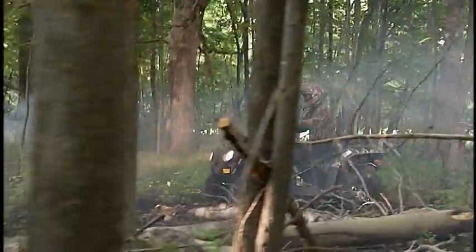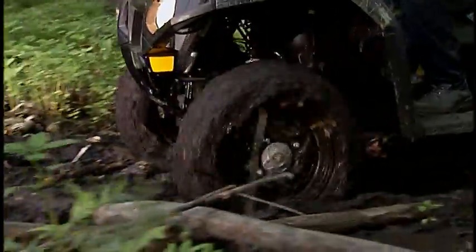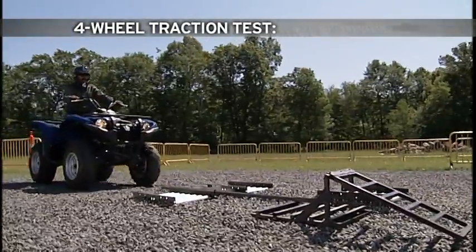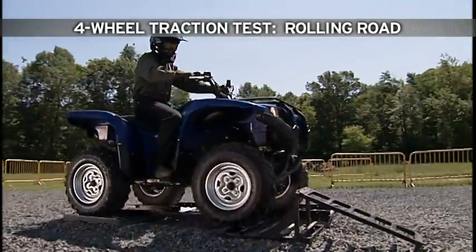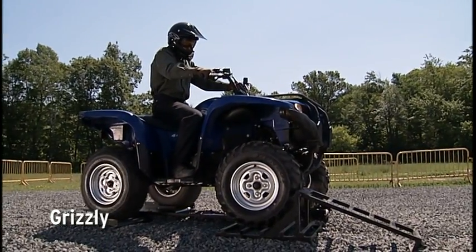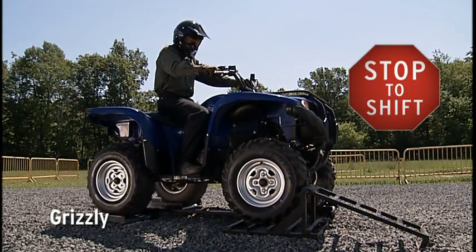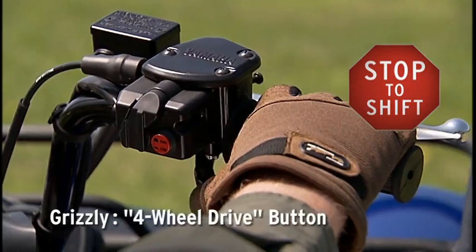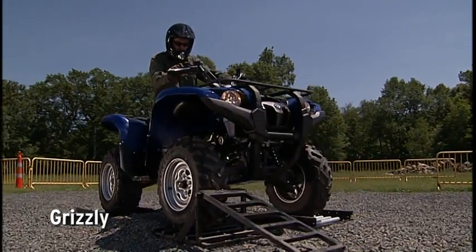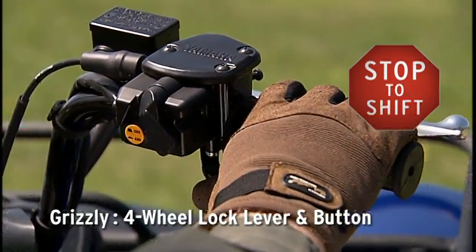Out on the trail, the earth is not your mother. She's going to try and stop you with mud, stumps, windfalls, and boulders. We'll compare how fast the two vehicles deliver extra traction. Let's say the metal stop on this rolling road is a big underwater route. You need more traction. The Grizzly makes you stop to shift, then push a button to go to four-wheel drive. When that doesn't work, you have to stop again, flip a lever, and push another button to go to four-wheel walk.